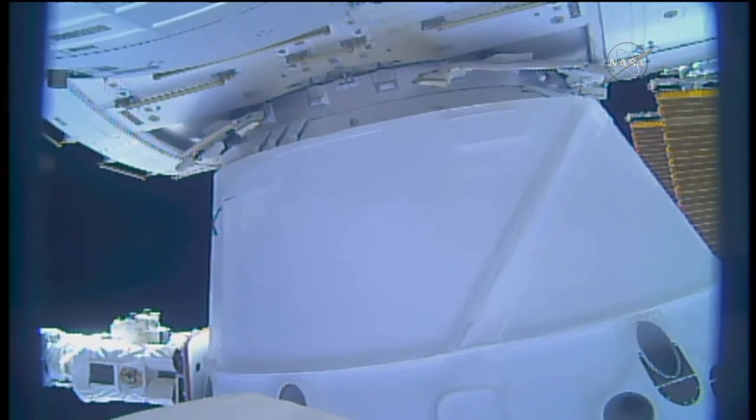And just getting confirmation from the flight controllers, the Dragon capsule has been officially installed, berthed to the International Space Station, at 8:07 a.m. Central Time, 252 statute miles over the Atlantic Ocean, just east off the coast of Puerto Rico.